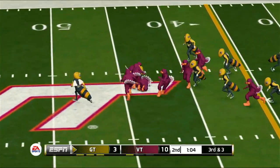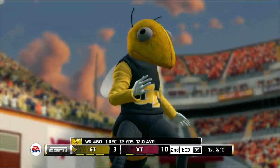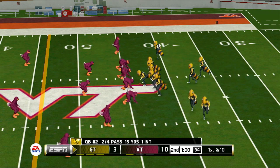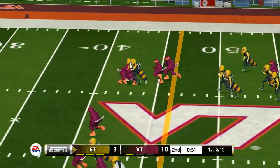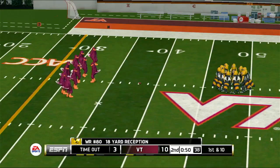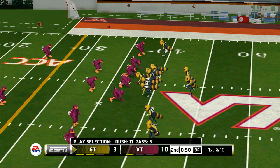Hut. He's to the 40. Tackle made at the 43-yard line. From their own 43-yard line. First down. That makes it first and 10. Hut. Throws to the receiver, and he's got it again. And he's tackled at the 38. That's pretty impressive. Accuracy is important, but just as important is having receivers that can make plays.